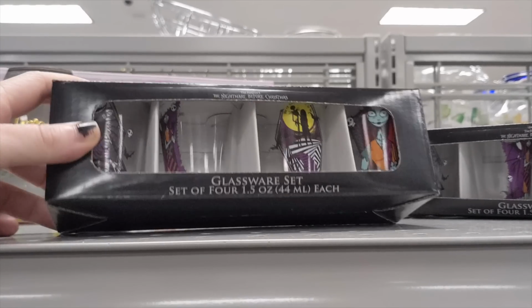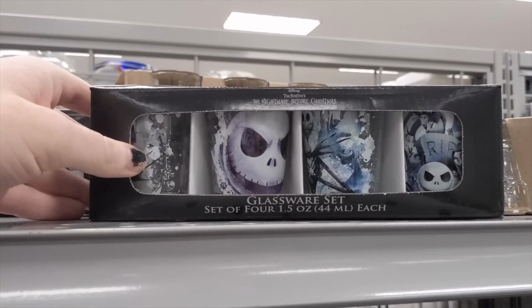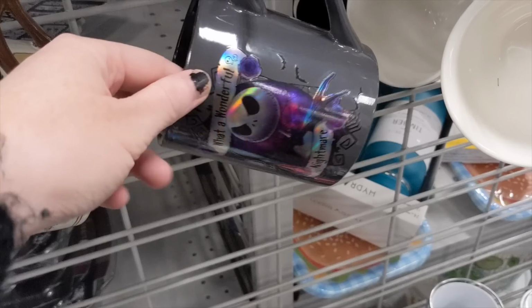I didn't really find a whole lot in Burlington, to be honest. I don't know where some of you guys are finding those great Burlington locations, but it's definitely not near me. So the first thing I found were some shot glasses that were Jack Skellington. They had 2 different styles of those. Then I went into the little mug area, and they had 2 different Halloween mugs. I guess you could call them Halloween.